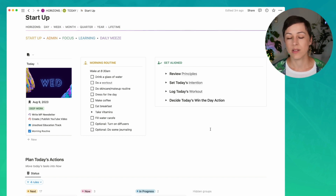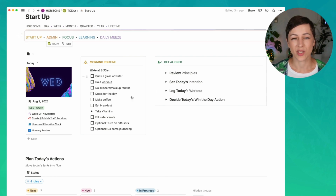Now to me, that is an awesome startup routine. If I do this and I check these off, I'm happy and I'm good to go, and I can click in to actually start my day.